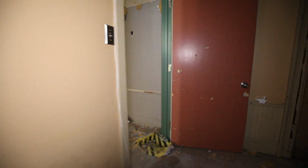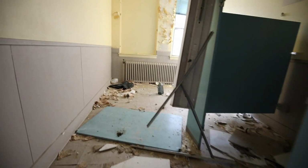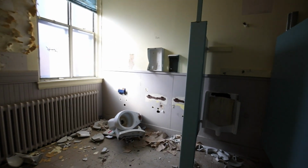The newest of the structures was fairly modern looking and had fallen victim to heavy vandalism since the site's closure 9 years ago. It's very bright in here. Well, I got sun coming in, that's why.